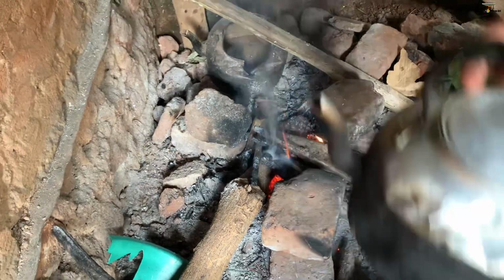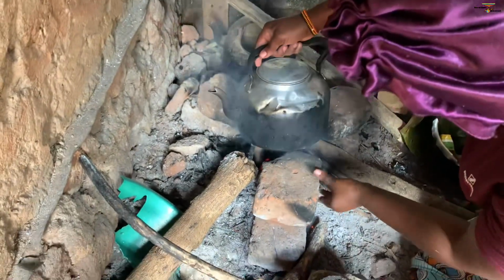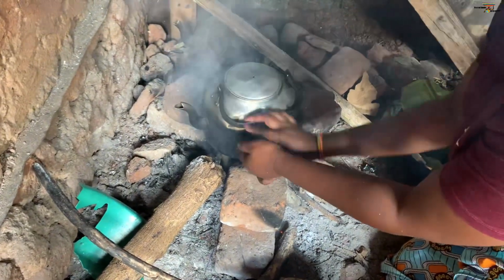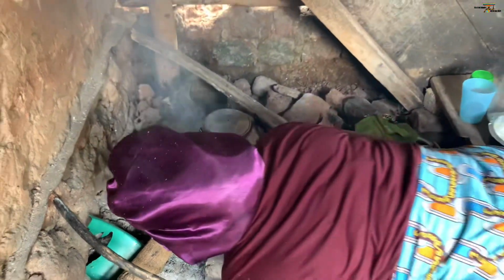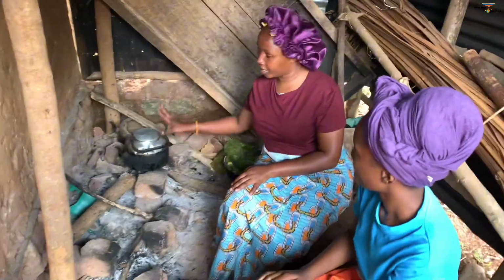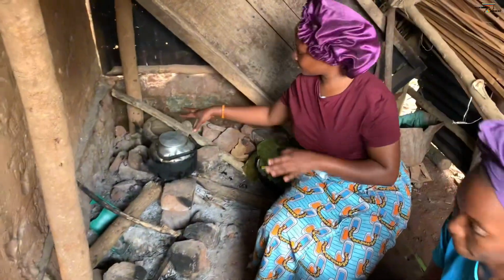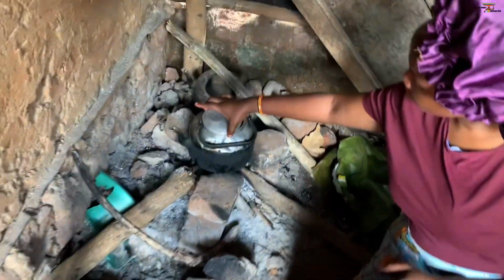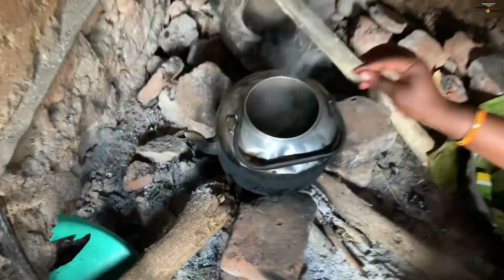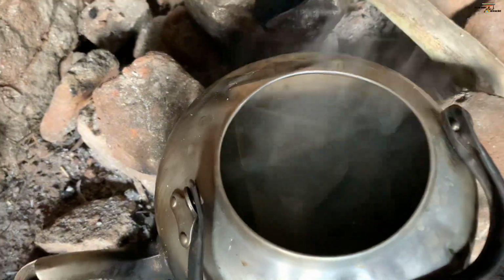Then we are going to use our local kettle over here, African Muala's kettle. It has been here for ages, even before my birth. The first spices that we first put in are now ready. I don't know if you're going to see it very well because right now it's dark. It's not so clear. I don't know if you guys can see, but I think you guys can tell.